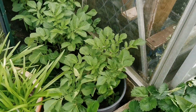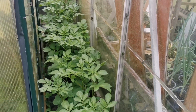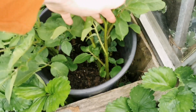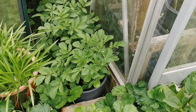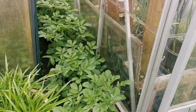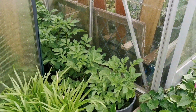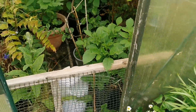Potatoes, Charlottes in pots. They're shooting away there, they really are. They're loving that snug little area in between the two houses. We will top up the compost in the pots there. They were deliberately put down, pots not filled, to give the plants a chance to grow. I don't think we're going to get any more frosts now. We're coming towards the end of the month, so I think we're pretty much safe.